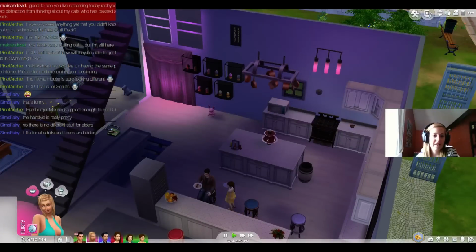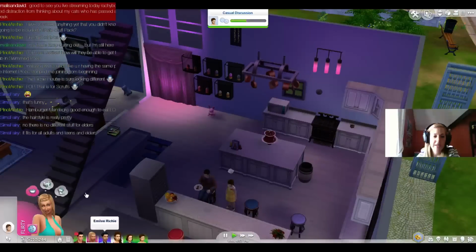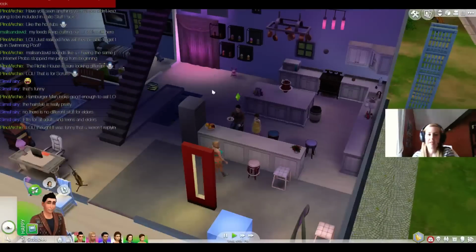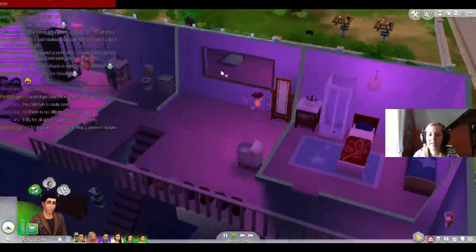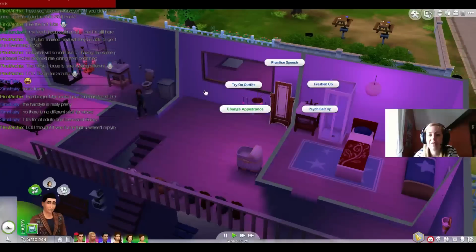Yeah, so it fits for all adults, teens and elders. Well, where's Ben? Okay, Ben's down here, so we'll get Ben up here. I'm really excited to go in the hot tub though, but we'll just have, oh, change appearance.